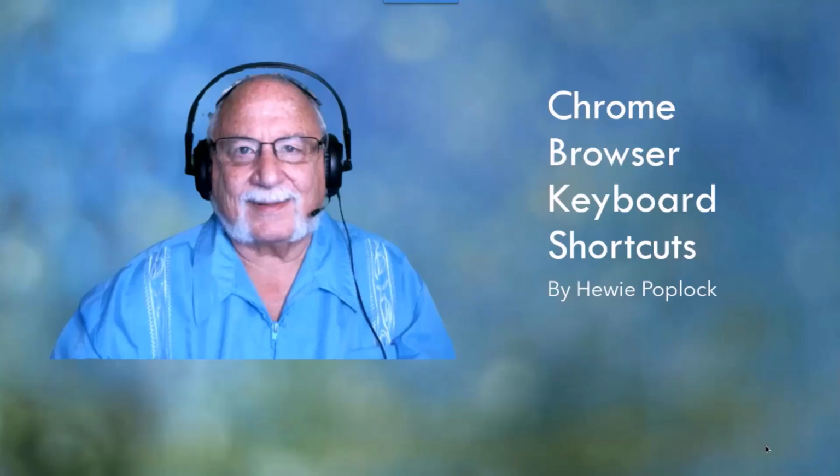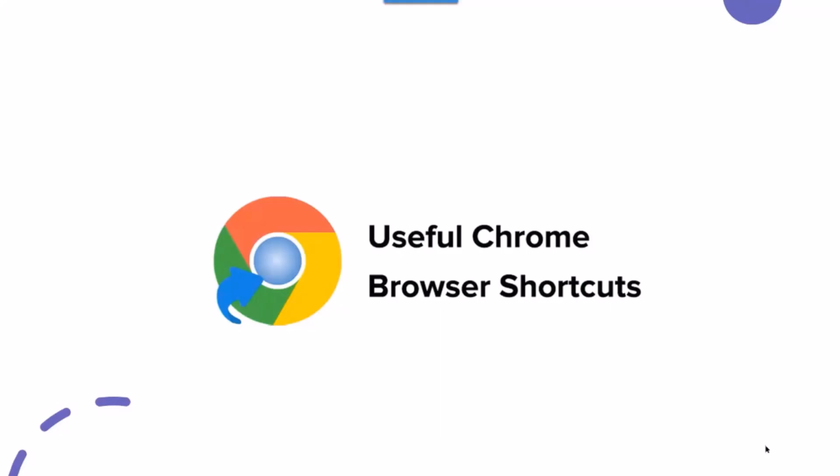Hello, I'm Hewie Poplock. Today I'm going to be talking about some Chrome browser keyboard shortcuts. The Chrome browser often requires multiple clicks or disruption to browsing to navigate pages and tabs or access key features. Whether it's quickly opening features such as incognito mode, clearing history and cache, opening new pages, or just navigating what's already open, there's a lot of movement required between the keyboard and the mouse or the trackpad. However, Chrome keyboard shortcuts can make life a lot easier for just about any user, particularly where productivity is concerned.